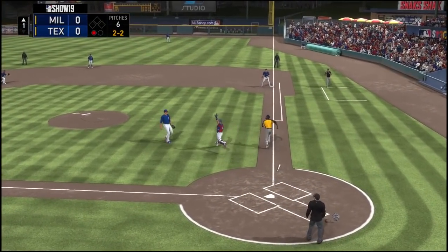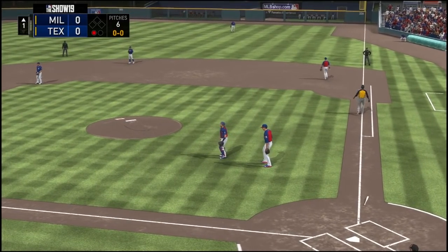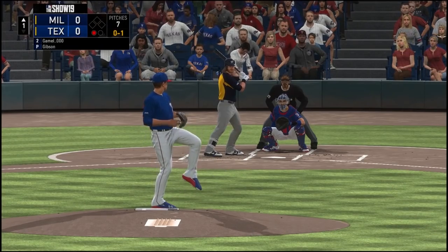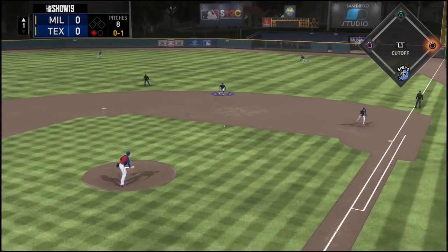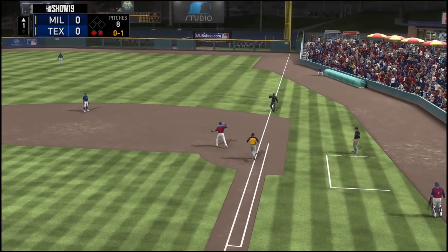But here we go, going up against Milwaukee. I still think that that's like one of the best logos ever. The glove with the M and the B is just solid. It's just sweet. We also have Kyle Gibson on the mound facing off against this high-flying offense for the Milwaukee Brewers.